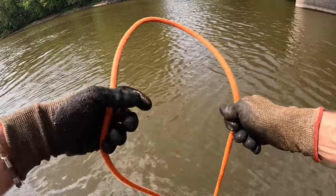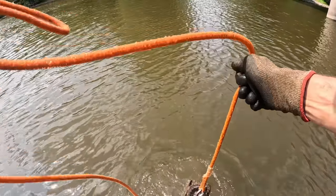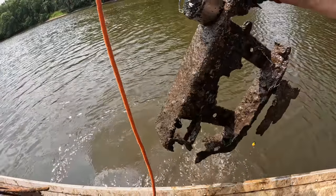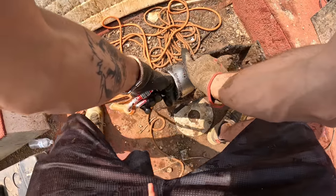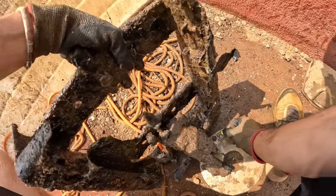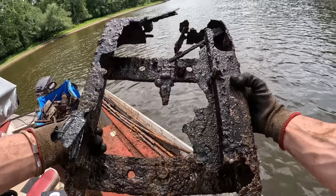Oh, something here. This is pretty heavy actually. Oh, what is this? Whoa. Oh, look at a bright lure hanging off of there too. Hold on. What do we got? First of all, yeah, check this lure out, you guys. Oh, that sucker looks like it might be junk though. What do you think that is?